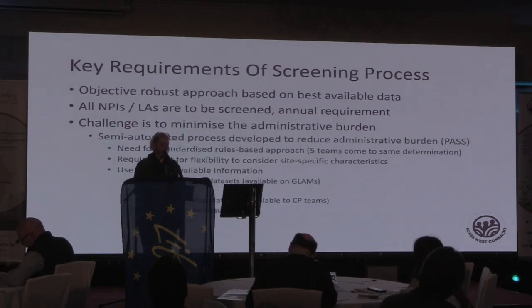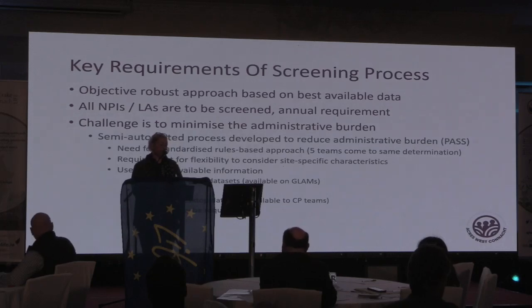So we have to make sure that we're using the best available data. All the NPIs and landscape actions will be screened each year. So every time their window opens, the action is applied for, then it's sent from the Department of Agriculture to the CP teams. We go through the process of looking at each one individually and approving or declining it, and then that's fed back into the department system.